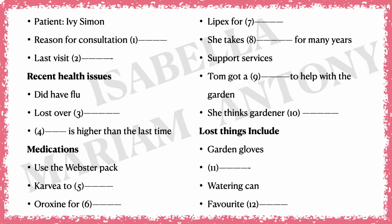Ivy Simons. In this part of the test, you will hear Dr. Jonathan Wilson interviewing Ivy Simons, an elderly patient. For questions 1 to 12, complete the notes with a word or short phrase. You now have 30 seconds to look at the notes.